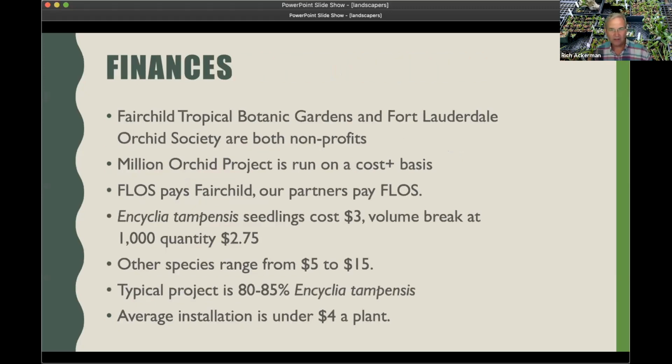This is finances. So how does it work financially? Nobody's really in it to make a lot of money, but we are in it to keep our organizations solvent. So we can't be losing a lot of money. We buy our plants from Fairchild. And so we basically sell our plants to our partners at our cost, plus a little bit more to cover all this stuff that happens, like plants that die.